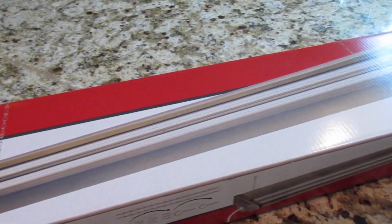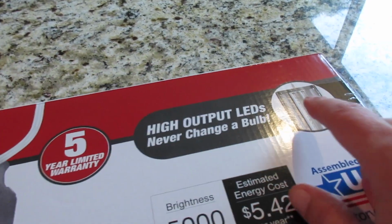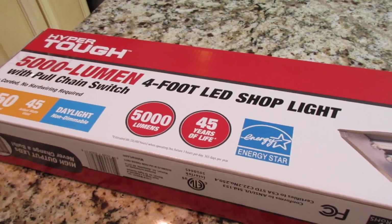So that's how complex it is, and it says that it's even got high output LEDs, never change a bulb. So hopefully this is going to have the ability to last us through many seasons of getting our seedlings going.